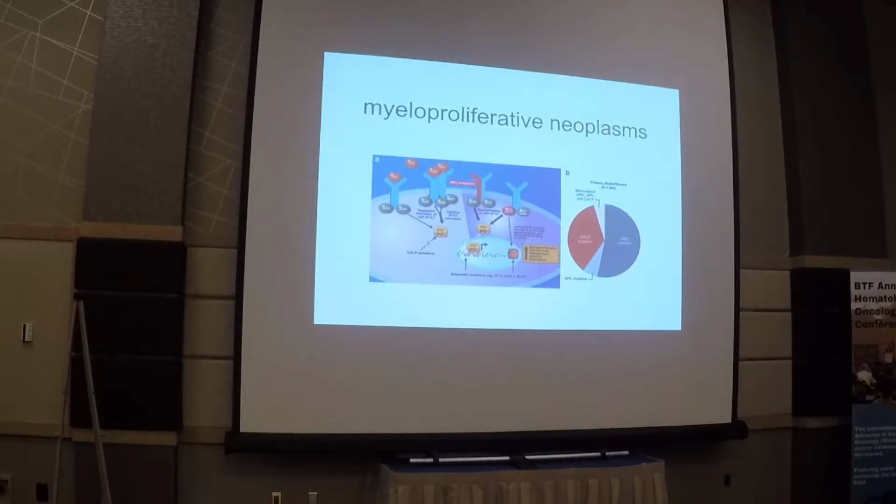Switching quickly to MPNs, we know that MPNs are now characterized pretty well, in the majority of them, by molecular findings with JAK2 mutation or calreticulin mutation or MPL mutation, and then a small group of those patients have no mutation or other minor mutations. And we'll talk about this.